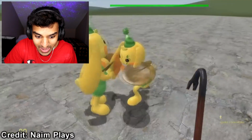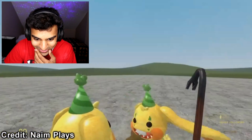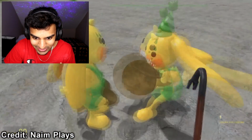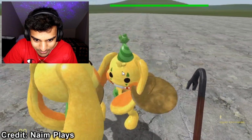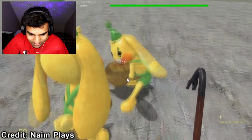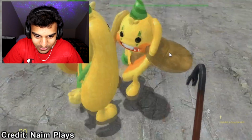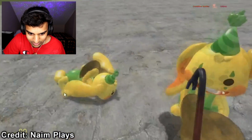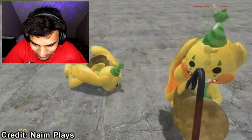So this clip from Named Plays, I think that's how you say it, is Bunzo Bunny versus Bunzo Bunny. What the heck? Who's gonna win? What the? Dude, I swear, I thought this Bunzo Bunny right here was gonna win, because this one looks way bigger and taller. Like, this one's just small. But at the same time, this big bunny isn't even doing anything, it's only the little bunny attacking. Look, he just lost. What the? I just noticed at the end, Bunzo also attacks the player. Look, he just slaps him.